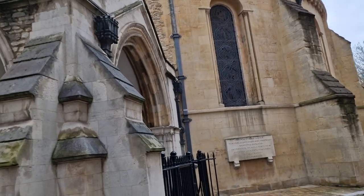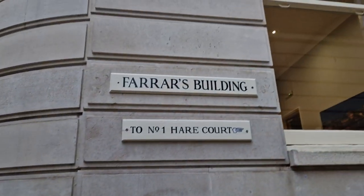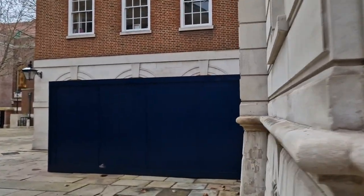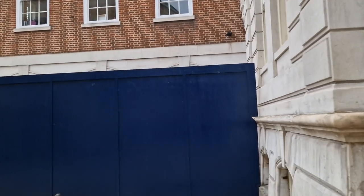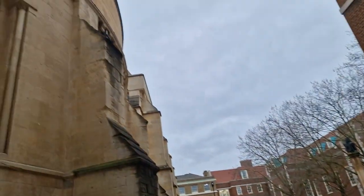Just making sure no one's around. Sorry, guys and girls. Yeah, Farrar's Building. This is the lawyers' chambers and everything. It's a really historical and interesting area. Check the page out, and you'll see a tour of the church inside.